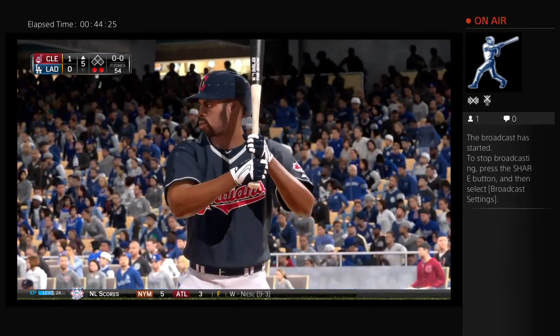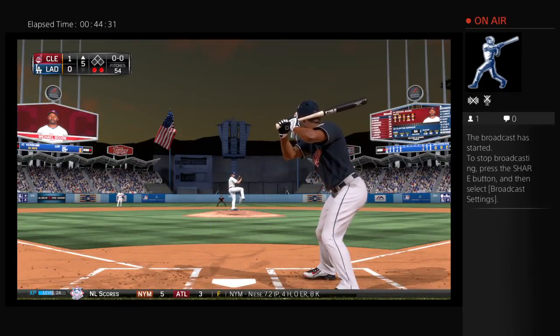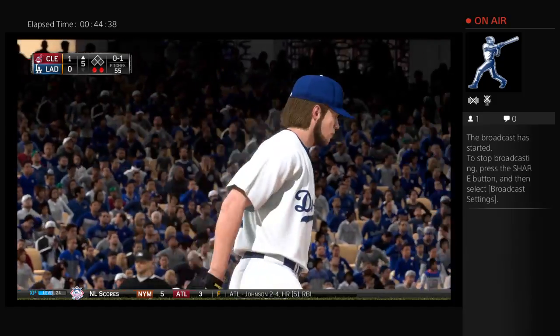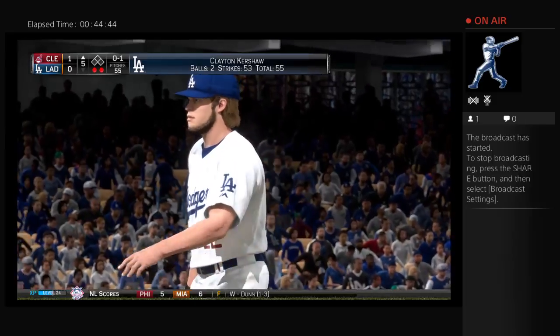Michael Bourne will dig in now, hitless in his 2 at-bats so far. Now the first pitch. And he'll power in a fastball that time at 94 for strike 1. Well on his way to another good inning right here, and you see the pitch count. It's not even close to being a factor just yet.